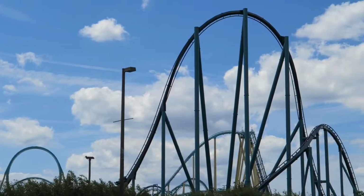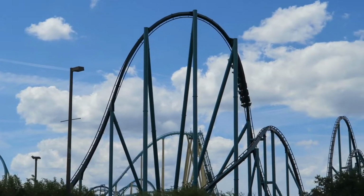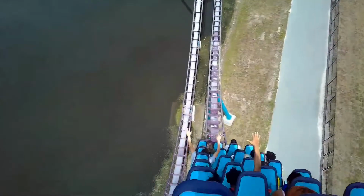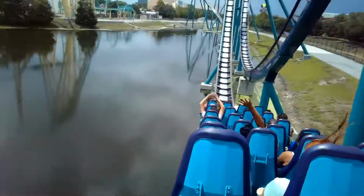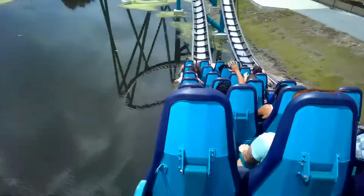For this one, it'll be featuring Mako, Florida's only B&M hypercoaster at SeaWorld Orlando. It seems like most American coaster enthusiasts consider this the best or one of the best B&M hypers out there, unless you hate on all of them like Millennium Force Man, but some elements are better than others. Mako has 12 major elements on it, and today I'll be counting down all of them in my personal opinion.